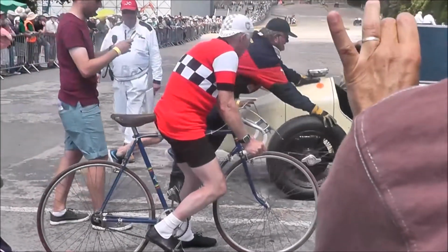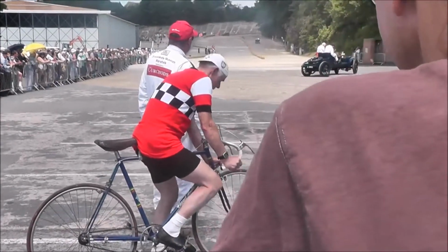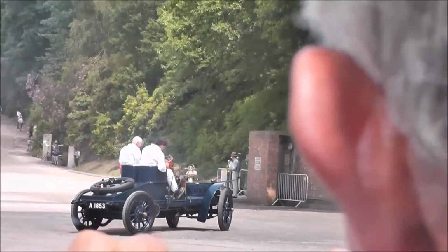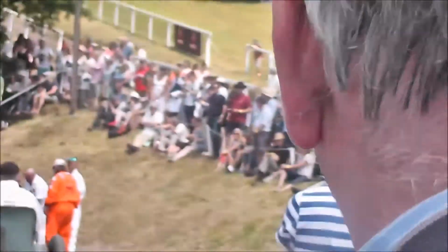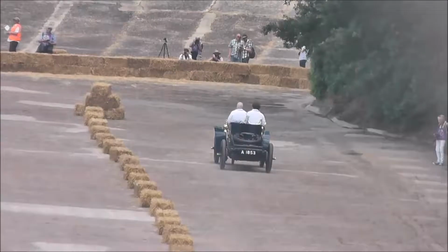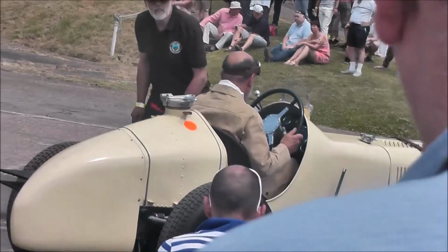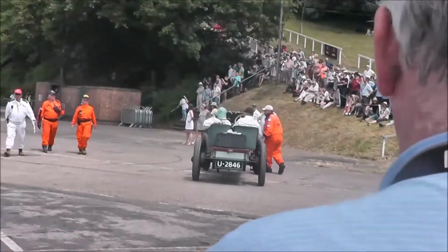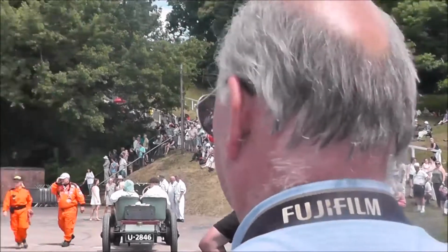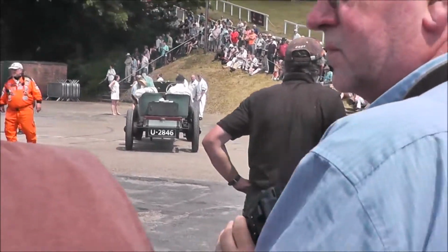And someone's got a bike. You forgot your engine. Some of them look very problematical, don't they, to get them to work properly? Yeah, this one's just broken down for the whole time over here. Looks to me like something right here. He's revving, but he's not moving yet. Might have the handbrake on. They didn't have that.